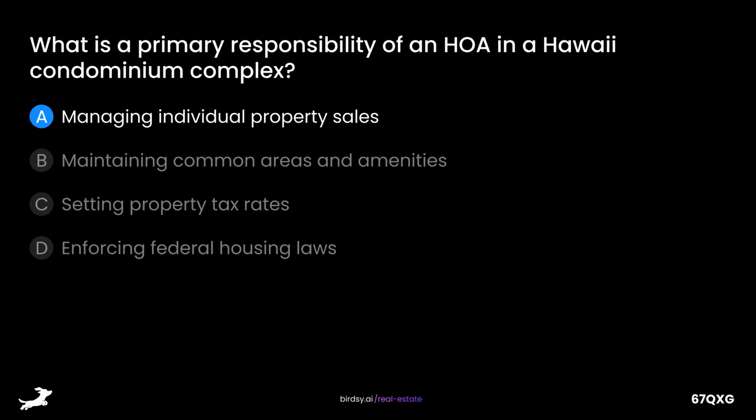Is it A, managing individual property sales? B, maintaining common areas and amenities? C, setting property tax rates? Or D, enforcing federal housing laws? The answer is B, maintaining common areas and amenities.